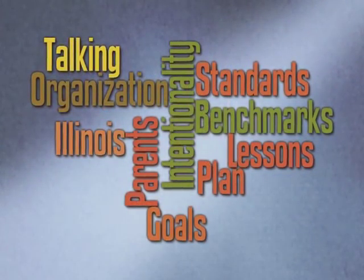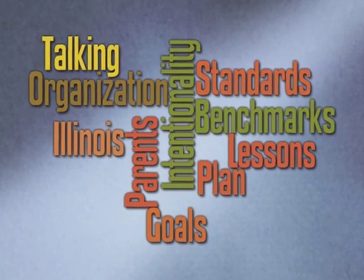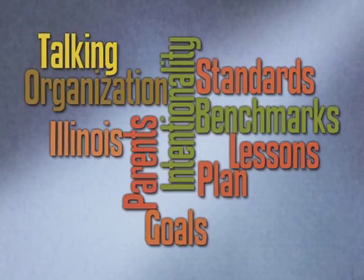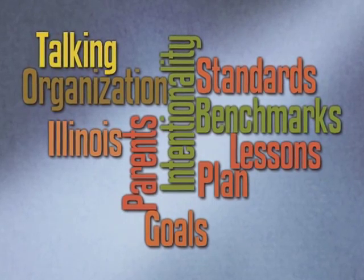It also helps with intentionality and helps with lesson plan writing, and it helps with talking with parents about goals and objectives. We have some of our objectives that are brought down from different governing bodies. Our Illinois standards have our objectives that we need to address in physical health and nutrition and all of the different areas.